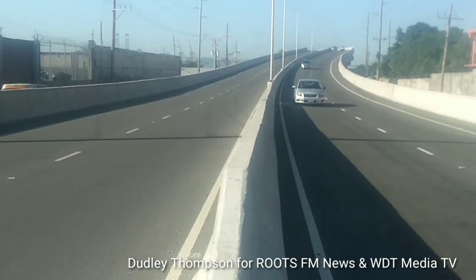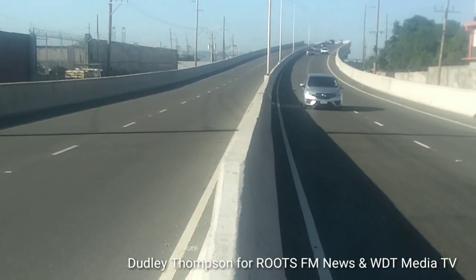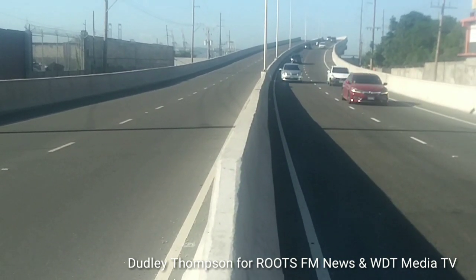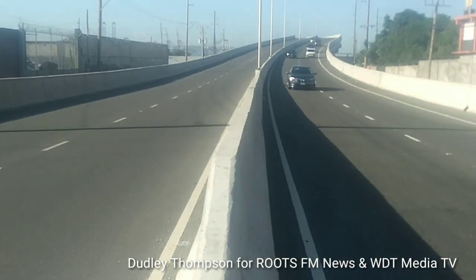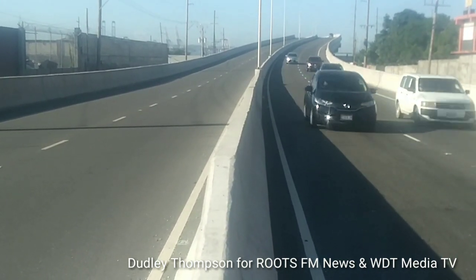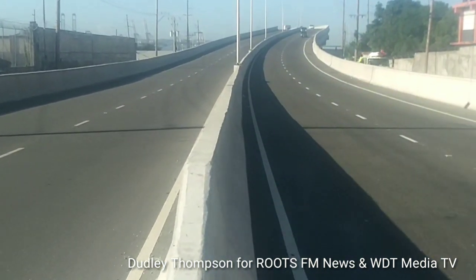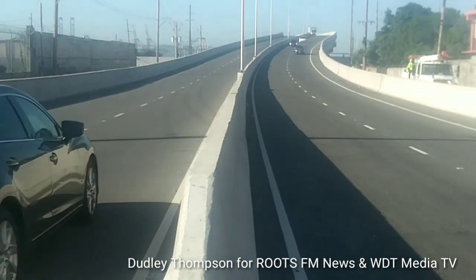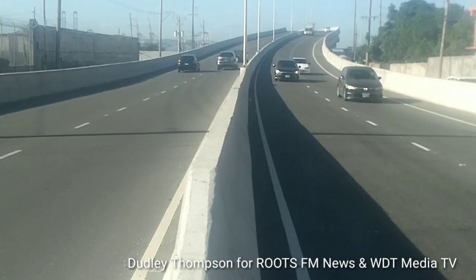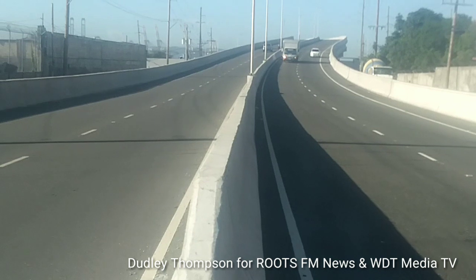So apparently the motorists are defeating the purpose, because according to NWA, if motorists have no business in 3 Miles, they should use the bridge. If you intend to stop in 3 Miles, you go under the bridge. That was the initial plan, but apparently motorists are just not sticking to that plan. If you're not stopping in 3 Miles, use the bridge. You can see the long lines we saw in 3 Miles and no lines on the bridge.